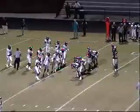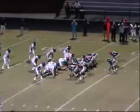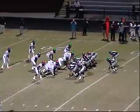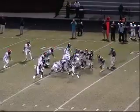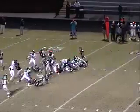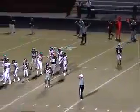Central to the line of scrimmage quickly, trying to catch the Cavaliers not ready. So wonder who they're going to give it to. Quarterback's under center. May try to draw them offsides with that hard count again like they've done so often. Quarterback back under center, going to turn, run a little sweep to the left. Looks like he's going to pick up a first down as he gets inside down to about the 20-yard line.